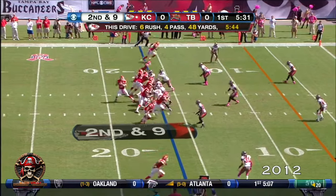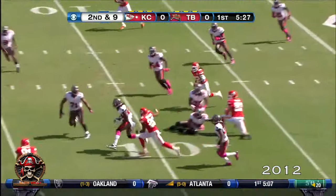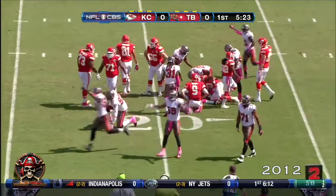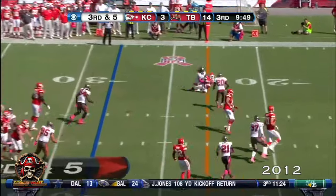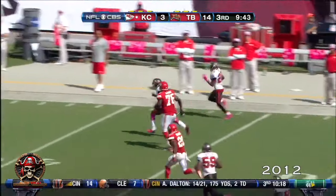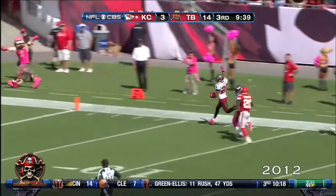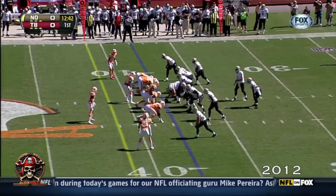Well, empty backfield for the Chiefs. Lynch pass deflected and picked off. Intercepted by Mark Barron. Lynch pass is intercepted, taken away by Rondae Barber, and Barber will go all the way. 5 touchdowns. Down and 3.